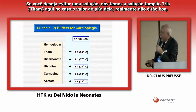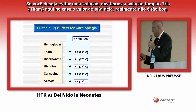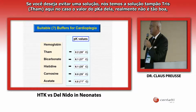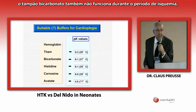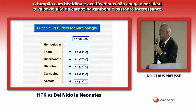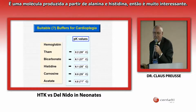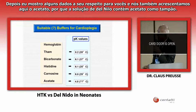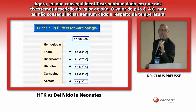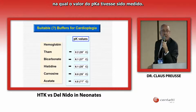What buffer do we have? We have the hemoglobin buffer, but if we want to avoid a blood-containing solution, we have the THAM buffer. The pK value is not very good. The bicarbonate buffer does not work during ischemia. The histidine buffer is acceptable but not ideal. The carnosine pK value is very interesting. What is carnosine? Carnosine is a double molecule from alanine and histidine. So it's very interesting. Later on I will show you some data. And I have added acetate because Del Nido solution contains acetate as a buffer. But I couldn't find any data. What is the pK value? The pK value is 4.8, but I do not find any data about the temperature at which the pK value was measured.